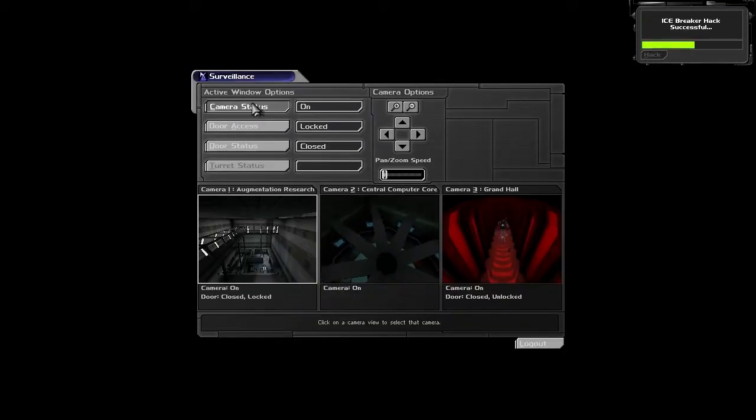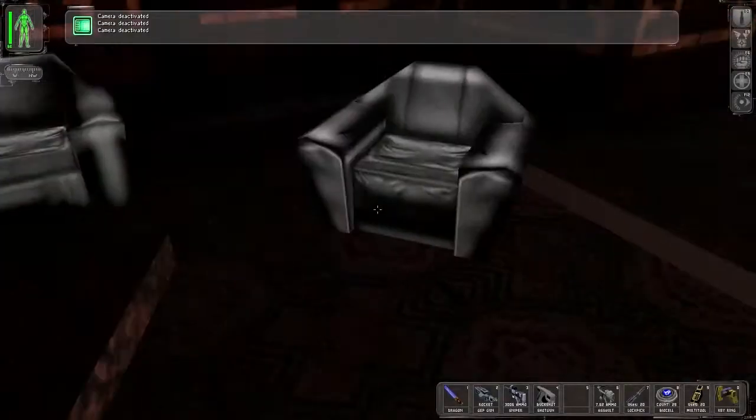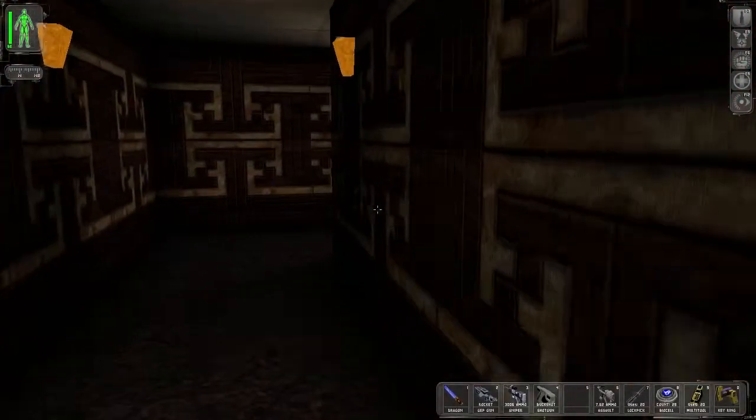Off, unlocked, open. Off. Open. And we're good.